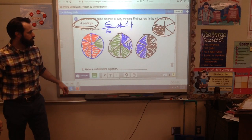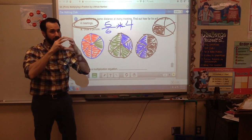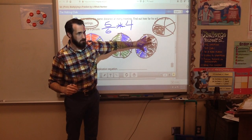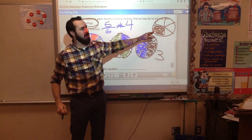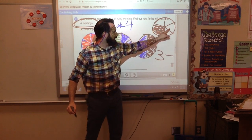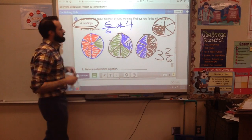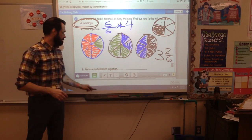So when you look at this, how many full miles did he walk? That would be how many circles are completely filled in. 1 mile, 2 miles, 3 full miles. And how much of the 4th mile did he walk? How many total pieces are there in the whole? 1, 2, 3, 4, 5, 6. How many of the 6 are colored in? 2. So what we found out is that he walked 3 2/6 miles.